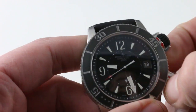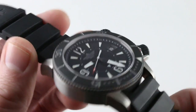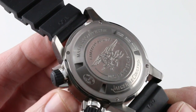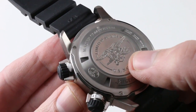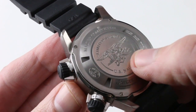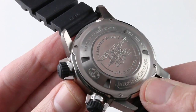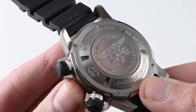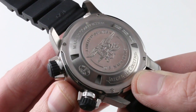Absolutely, the watch features hacking or stop seconds. You get that with the caliber 956 alarm. Beautifully loud and resonant with gorgeous sustain. It sits underneath this U.S. Navy SEALs warfare device or service emblem. That's the pin that the SEALs earn once they pass their quals in the Navy. 1,500 pieces were made of this watch in 2009. It was a limited edition, and it is a well-loved modern sporting JLC.